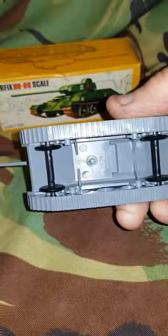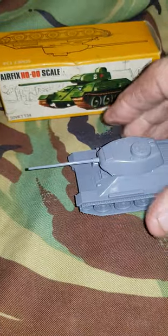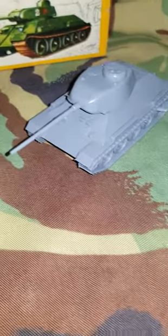I'll show the underneath with the wheels, and there's a back view of it. Look at that. Really, really good. Mass produced. Not good for the environment, but it certainly pushed the Germans all the way back to Berlin. Unstoppable, these tanks were. Unstoppable.